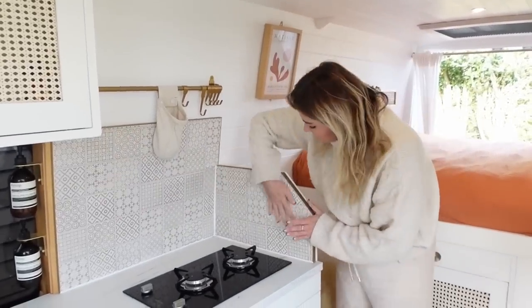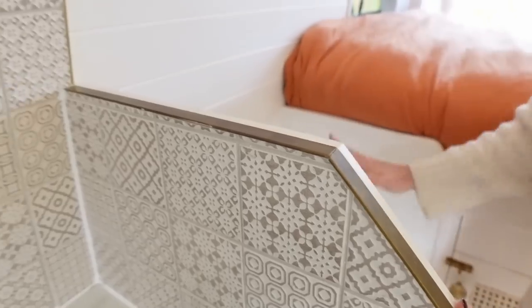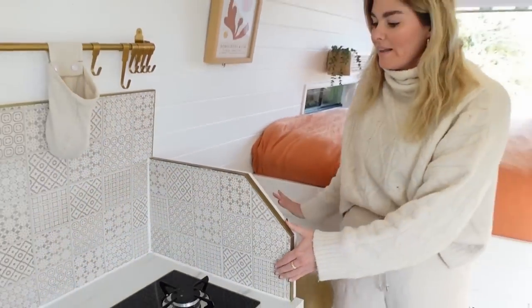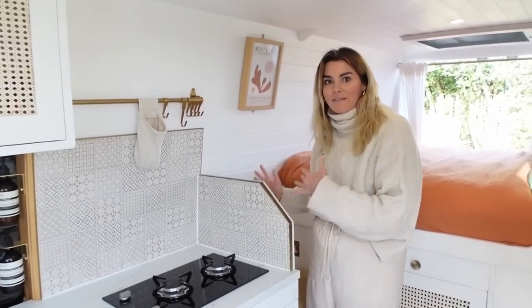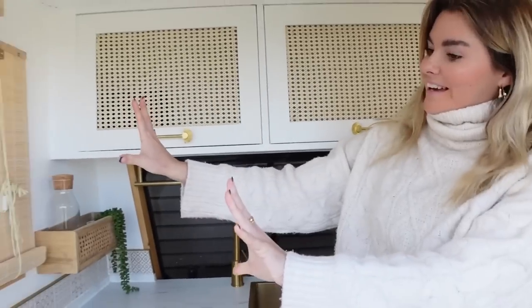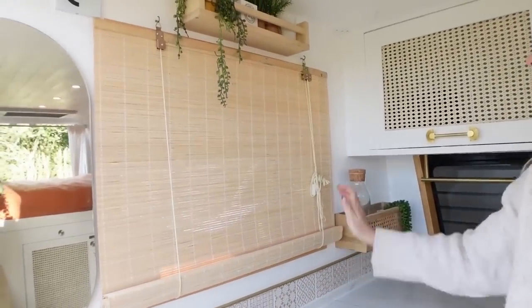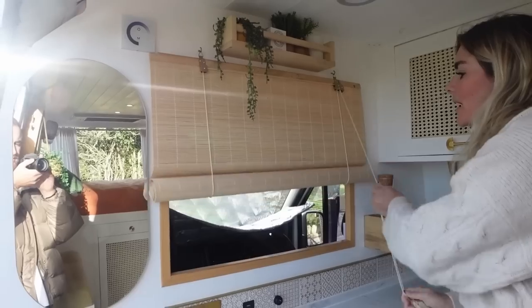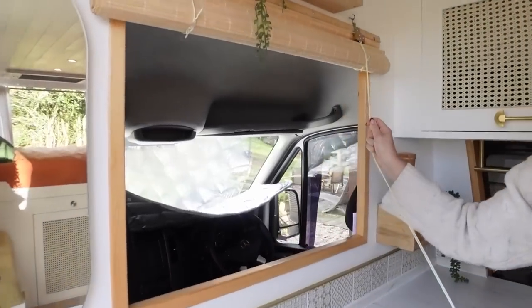We also did a splashback on this side, purely because if we were sitting here or in the bedroom area, we just wanted something to finish off the kitchen area and also make sure that we didn't have any splashes onto anything when we were cooking. This area in the van, which is obviously a blind as you can see right now, is also a hole that leads us through to the cabin.